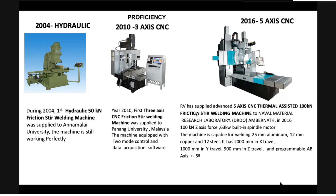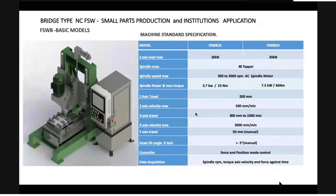It has 2000 mm X travel, 100 mm Y travel, and 900 mm Z travel, and a plus or minus 5 degree programmable AB tilt head. We have different range models for different applications. This is the FSWB basic model, a bridge type NC machine, ideal for smaller parts production and institution applications.